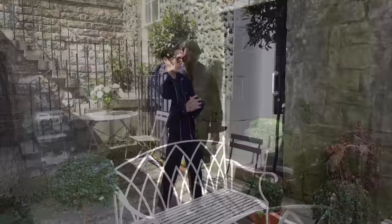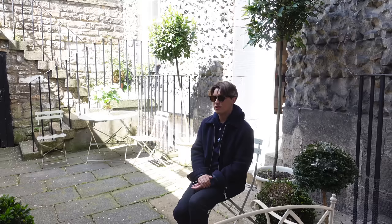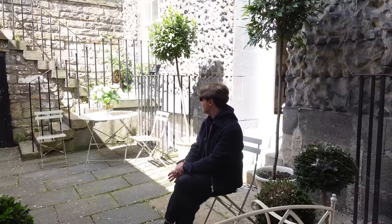So yes, this is my little courtyard garden, and even though I've done a little bit with it over the last year or so, there is lots more that I would like to do. For me, it's all about budget and priorities, so when I have a little bit more budget to work on the garden, I definitely will. It's looking a little bit bare at the minute, so I definitely need to buy more pots, fill them with flowers and plants, and just really maximize this space, because as I said before, it is a wonderful place to come out and relax.